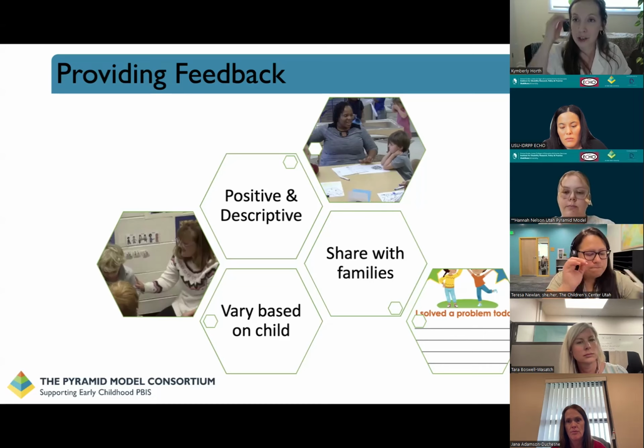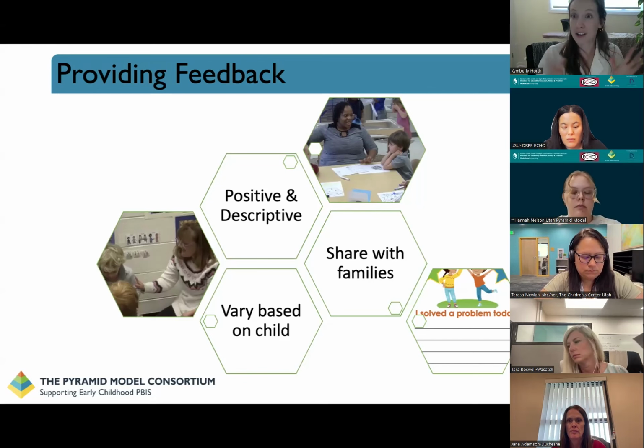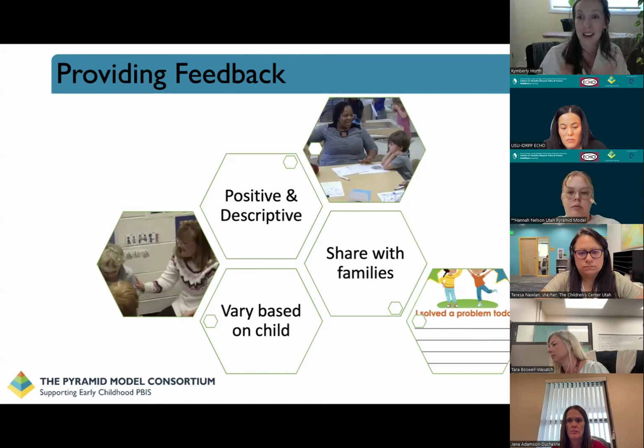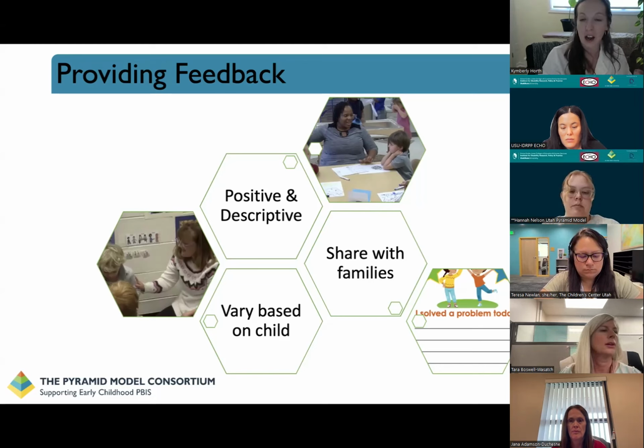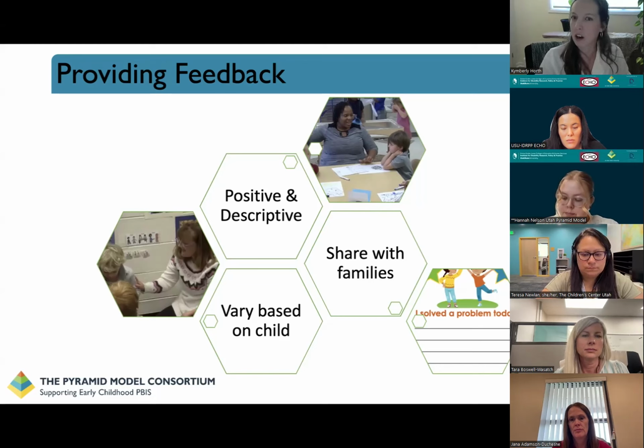Positive feedback can and should vary by child. So we know that some children really light up when they receive feedback in front of their peers. That feels really good for some kids. For other kids, that can feel like too much attention. I'm in the spotlight, I'm on the stage, it's not where I want to be. And so that child might prefer something that's a little bit more private. Some kids really like to hear that large description. Other kids prefer something quick and brief. So knowing the children that you're working with can really help you know how to help that child feel celebrated without feeling really called out.